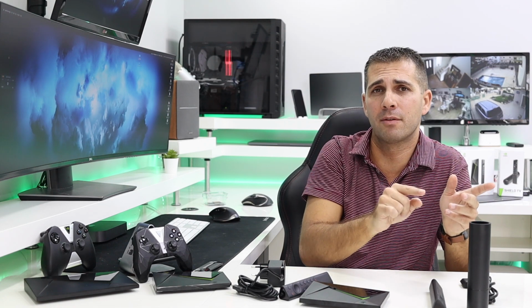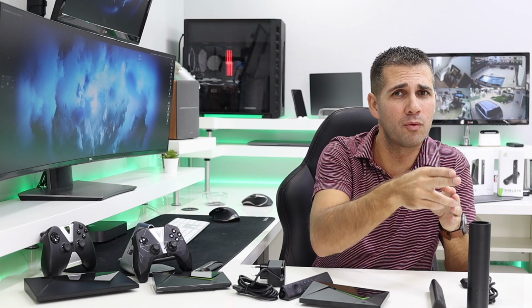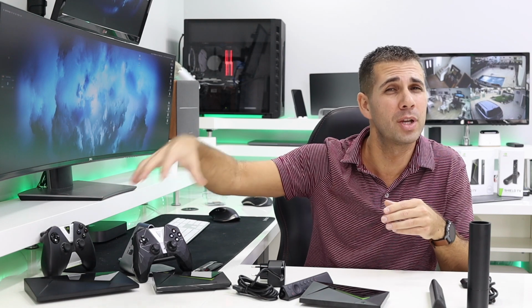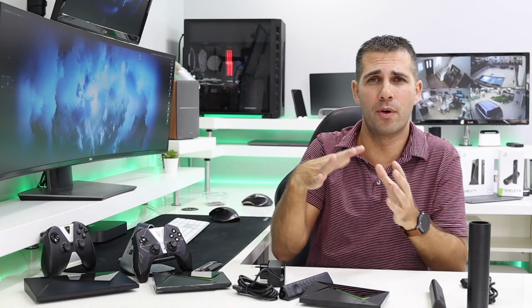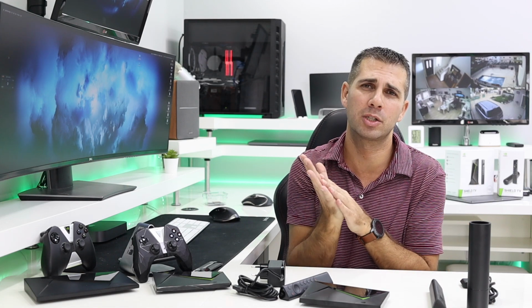And then of course we have a difference in terms of hardware: 8 GB of flash storage and 2 GB of RAM, while we have 16 GB of flash storage and 3 GB of RAM. So these are the differences. Now, going back to the question, which one should I get? This is something that you will have to do your homework on. I will leave some links down below so that you can compare.